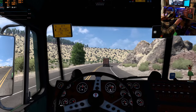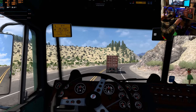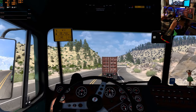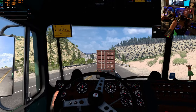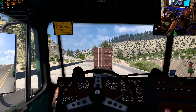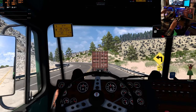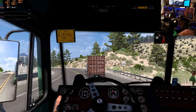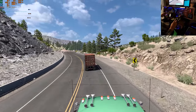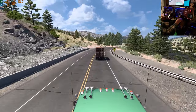Oh boy. Why is he going so slow? Dude. Holy, 35 miles an hour? Come on. Let's jump out here and see if anything's coming. I wonder how he's starting to speed up. What was that about?